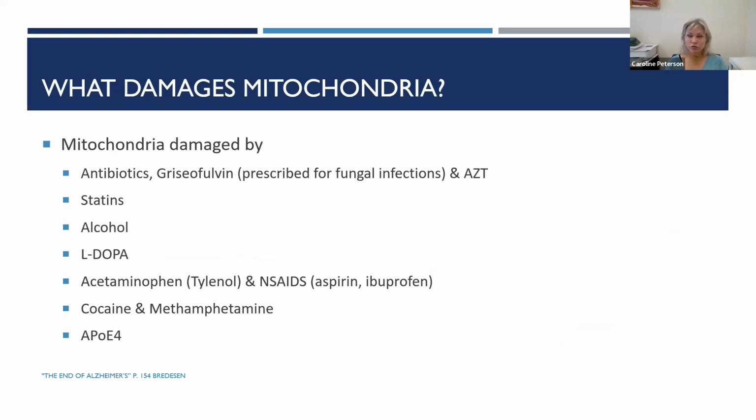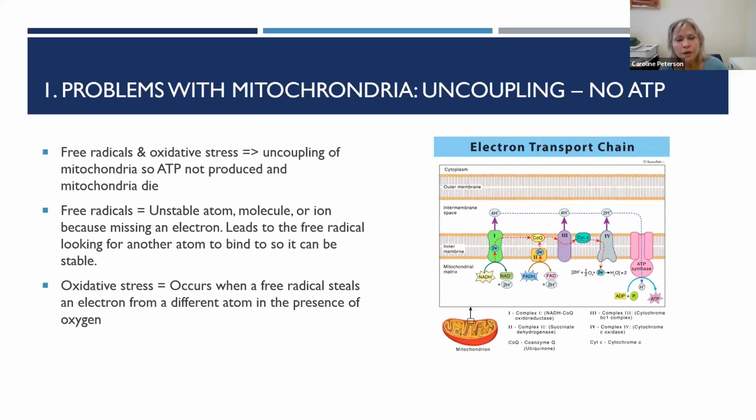What damages mitochondria? A bunch of drugs damage mitochondria. Alcohol damages mitochondria. Over-the-counter pain medication. And of course, they can also be damaged by apolipoprotein E4, which is related to Alzheimer's, and that's the one we'll talk about next week. If we have problems with the mitochondria, like uncoupling, then it's unable to make ATP, so it can't make energy. That's a problem. We need that mitochondria to be making energy.